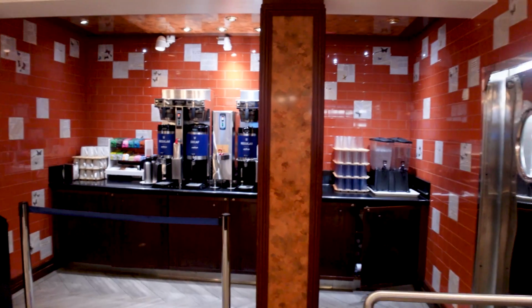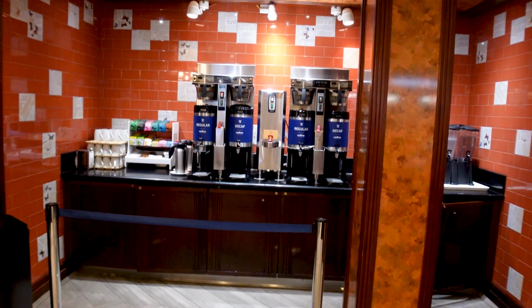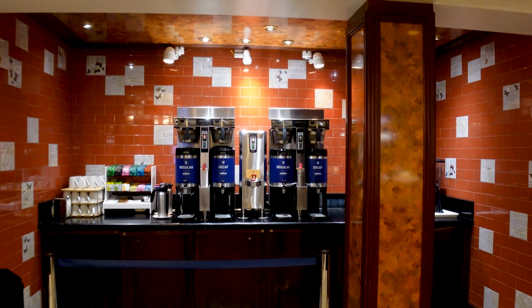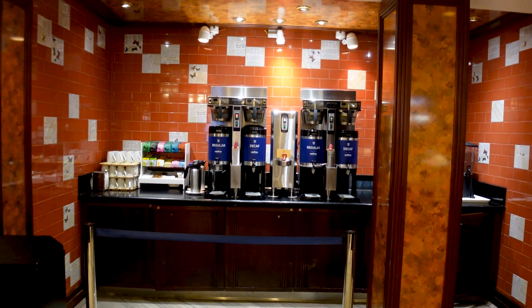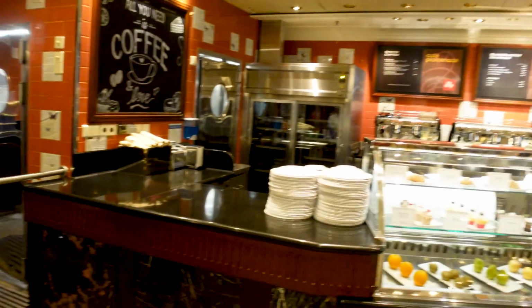Here are the drip coffees. I've got the staff here moving around, letting me get a good view, so thank you guys. The drip coffee, that is complimentary whether you have a drink package or not, so you can always swing by and get a coffee whatever time of day you want.